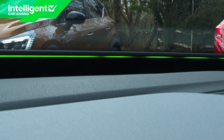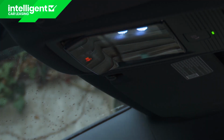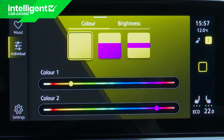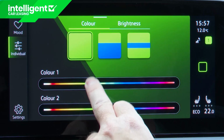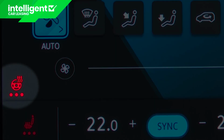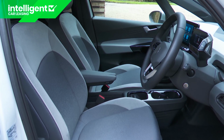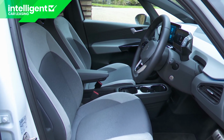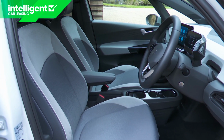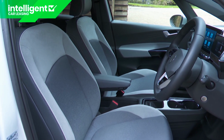The ID light strip will be a real passenger talking point, and there are lovely touches like dimmable overhead lights and a standard multicolour ambient lighting system which bathes the cabin in soothing shades after dark. The standard heated steering wheel is adjustable for rake and reach, and the front seats are heated too. These chairs offer reasonable comfort and they include an armrest, although it's a bit disappointing that they don't have lumbar support unless you splash out on the ritziest trim levels.